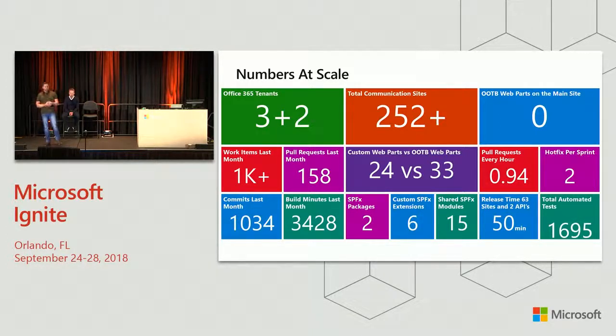We have more than 1,000 backlog items created in the last month, testament to our product owners going to bed at night and dreaming about these fantastic new features. And when they wake up and they join us at our next grooming session, they bring to us all these lovely new changes. Pull requests, 158 pull requests in the last month, 1 pull request every hour. Why is that important? Well, our developers are checking in their code regularly, and that code is being integrated into the technical environment through these quality gates that I'll speak about a bit later, ensuring that we have working code on a regular basis.